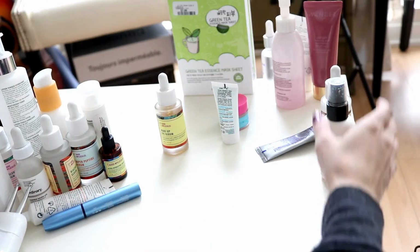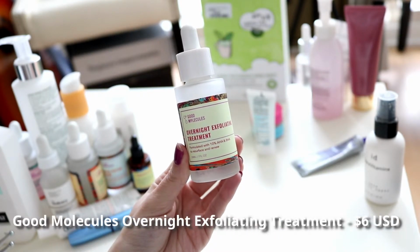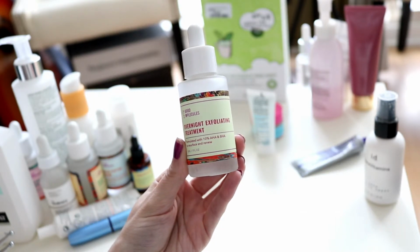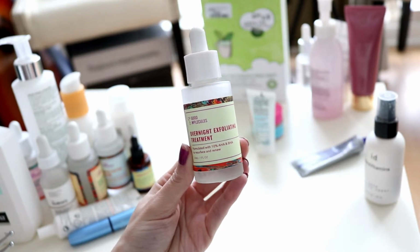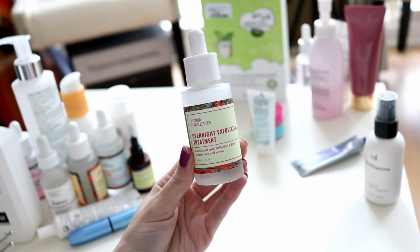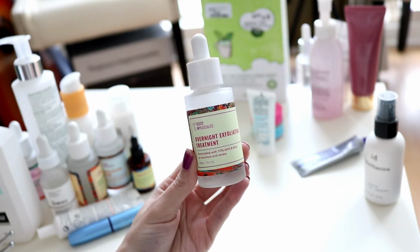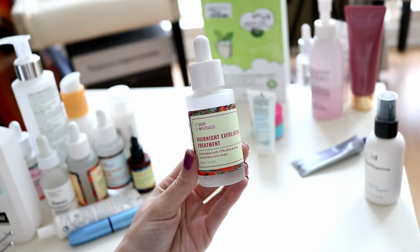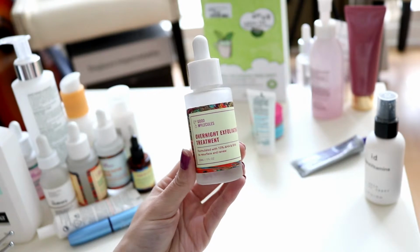Just a few final things to chat about here. So one of the products that I want to work in a few times a week is the Good Molecules Overnight Exfoliating Treatment. It says it's formulated with 10% AHA and BHA to resurface and renew. I have used this a couple times. I find it a little intense. It makes my face itchy. So I did initially write this down as 3 times a week. It'll probably more likely be once, maybe twice a week. And eventually I might work up to 3 times a week, but we'll see how that goes.